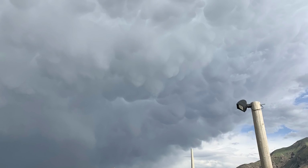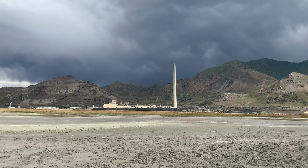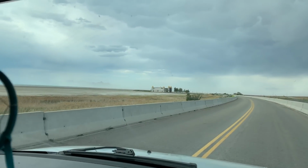Anyway, the wind was blowing and really stood my hair on end a little bit. What really stood my hair on end was this funnel cloud, right above us. We said, you know, it's probably best to just get out of here now. So we left the storm to its own devices and took off, and thought we'd come back another day and explore the causeway.